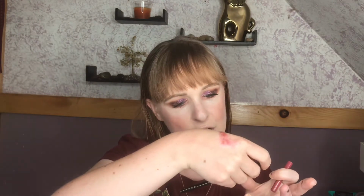I line my lips with the Wet n Wild gel lip liner in Gone Burgundy. And go in with the Milani lipstick in number 37 Chocolate Berries. It's just super pretty. Oh yeah, that's what this needed. I love this lip color.